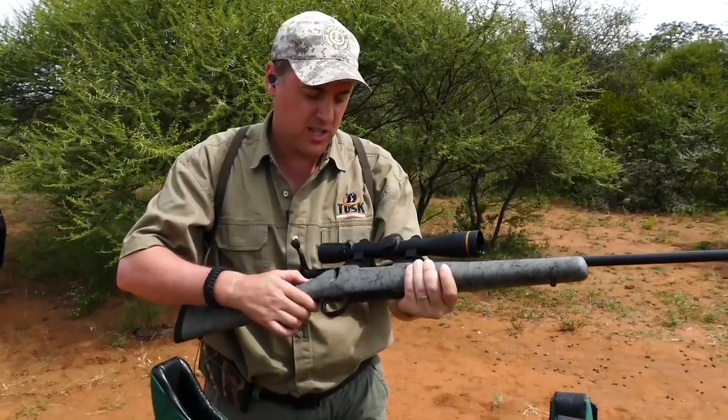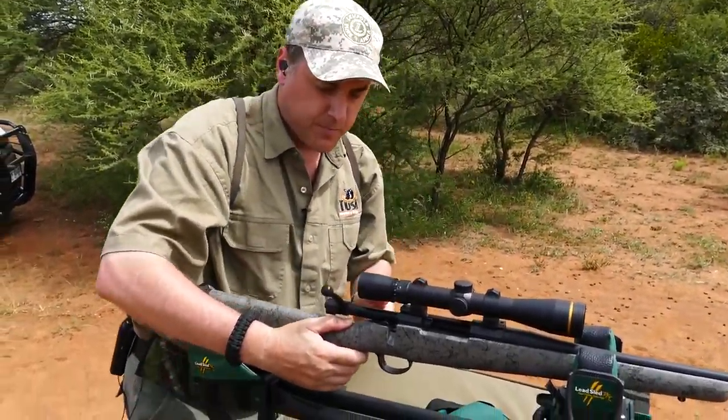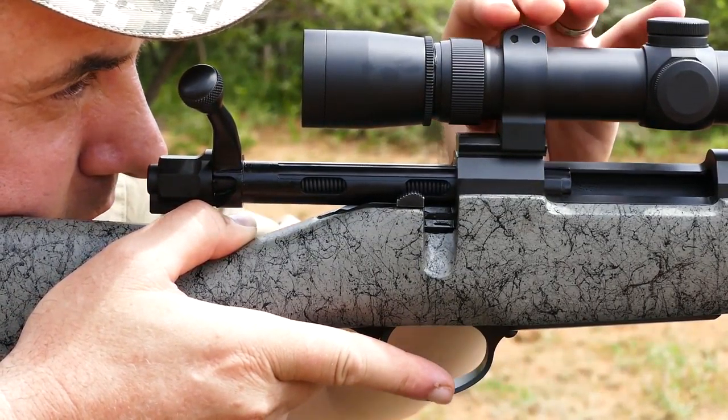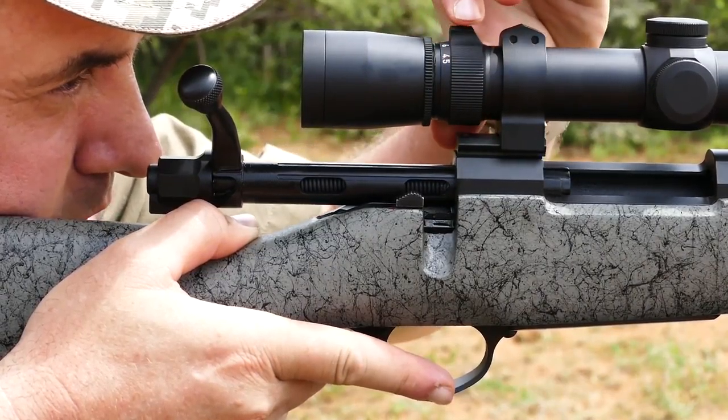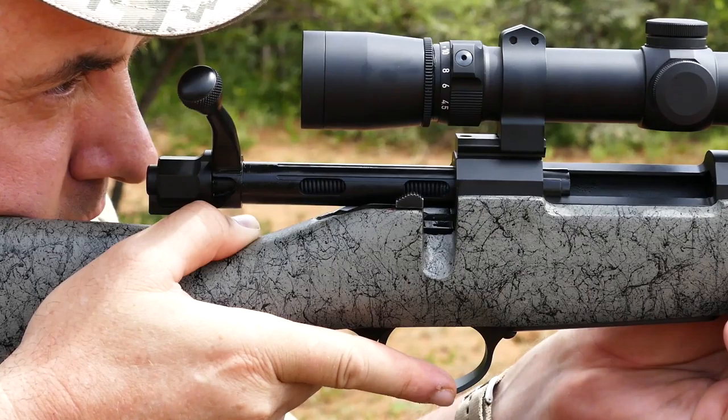Now it's time to test this exciting combination. Now I'm just going to set the scope in for my eye and get the power sorted out. And then we're ready to go.